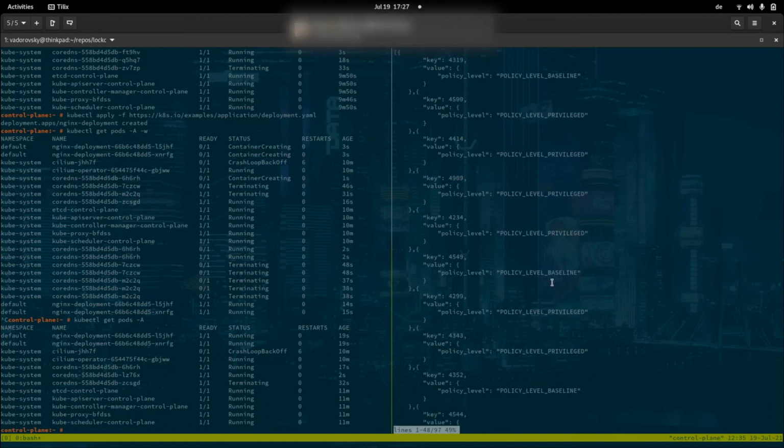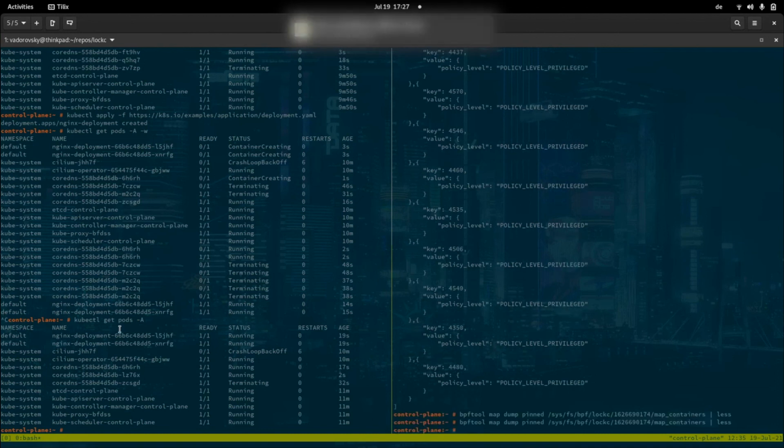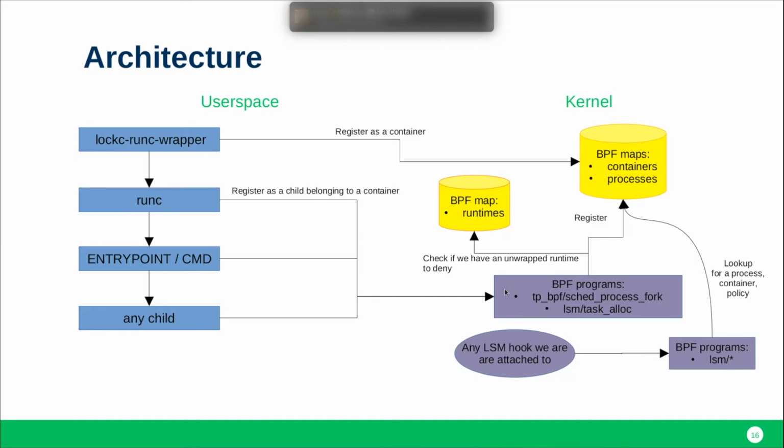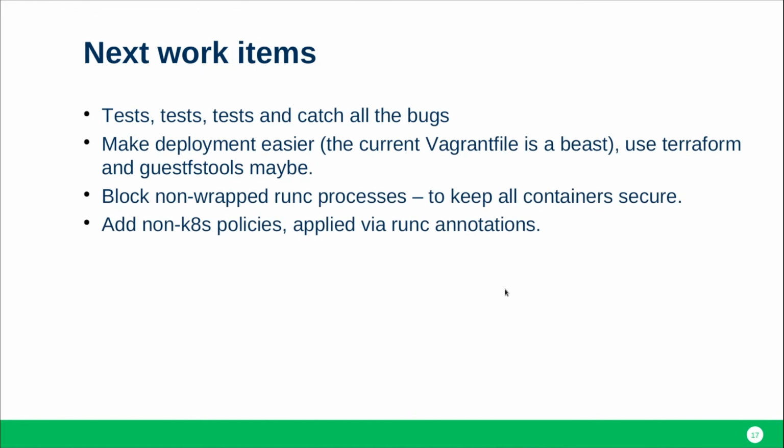The other bug here, which is visible, is that there are two Nginx pods, but for some reason, the containers with the baseline policy level got registered 4 times. And I noticed that sometimes there's that bug where some containers are getting registered twice. There is also something which I have to fix. But yeah, that was pretty much it from demos.